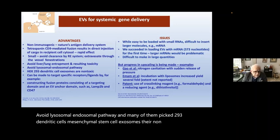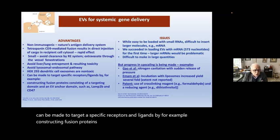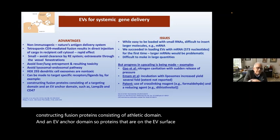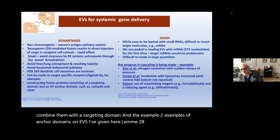And they can be made to target specific receptors and ligands by, for example, constructing fusion proteins consisting of a targeting domain and an EV anchor domain. So proteins that are on the EV surface, you combine them with a targeting domain. Two examples of anchor domains on EVs I've given here are LAMP2B and CD47.